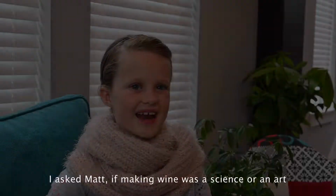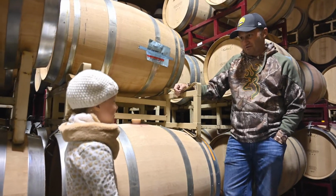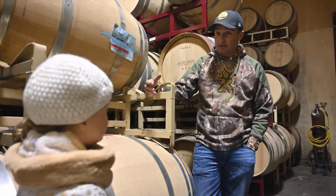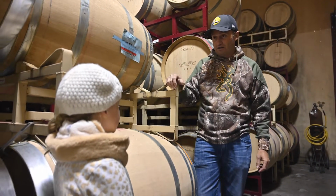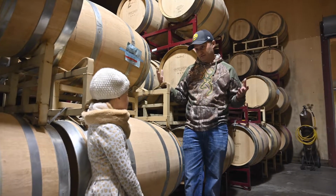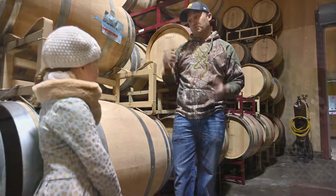I asked Matt if making wine was a science or an art. Is wine making an art or a science? I think it's both. It's art in terms of how you express the wine, and how the flavors are. But it's also the science to make sure that it's at the right numbers. So it's basically a mix of both, science and art. We make our wines every year the best we can make them. So every year they're going to taste different, and that's the art. Some wineries have to make the wine taste the same every year, so they use the science. But we're fortunate that we get to use both.